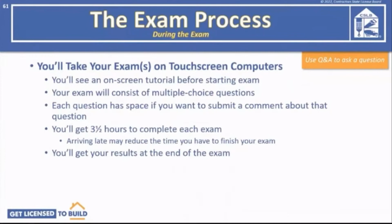The exam itself consists of multiple choice questions. You'll also see a space on each question where you can, if you want, submit a comment about that question. You'll get 3.5 hours to complete each exam. Don't arrive late, or that may reduce the amount of time that you get to complete your exam.